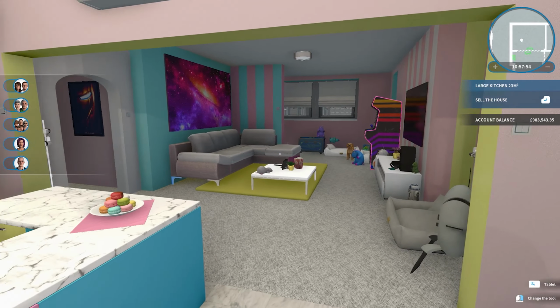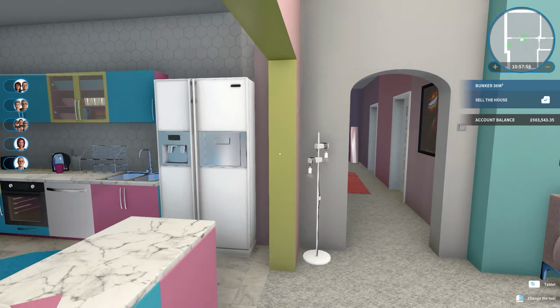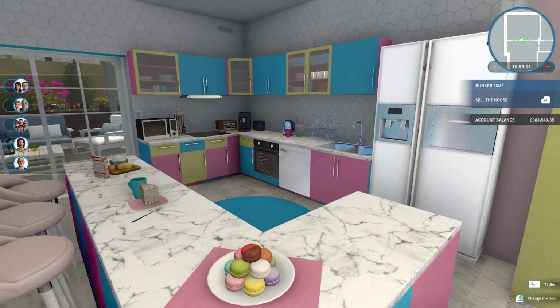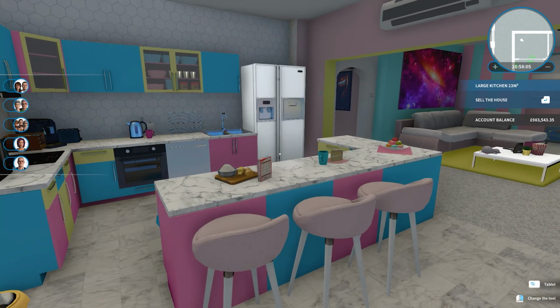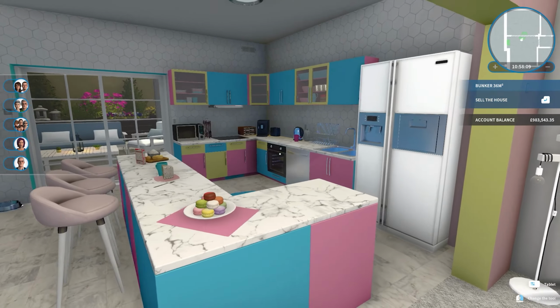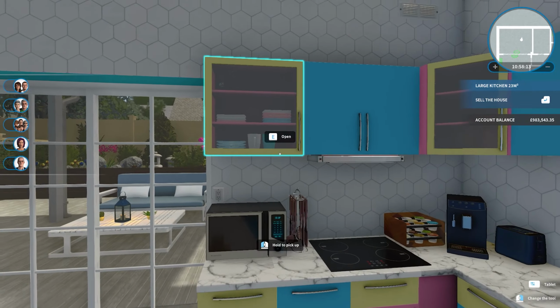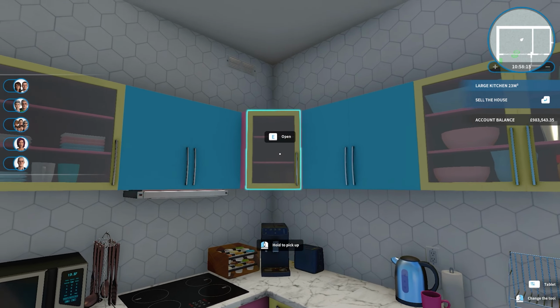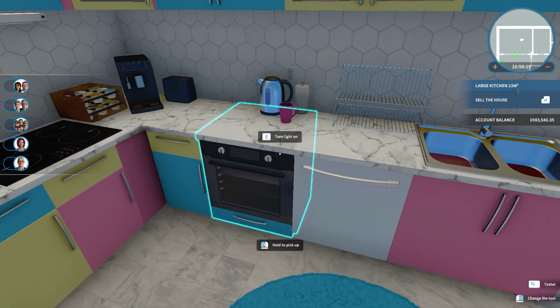Even if you decided later down the line that you wanted darker tones in the rest of the house, to keep the kitchen like this would be awesome. Let me turn the lights off. It's also glary then because there's a lot of white in the kitchen. But I love the way it looks. I've tried to stock up the cupboards as well, but unfortunately I couldn't put anything in this corner cupboard. But yeah, I absolutely love it.